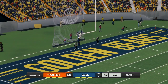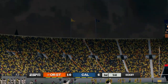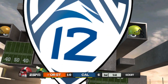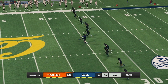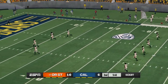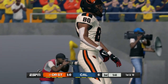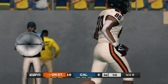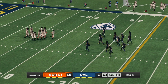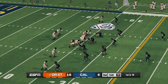The kick is up, and he's got it. Wilson has the ball set, and he looks ready to kick this one deep. Excellent kick. And it goes into the end zone, down for a touchback. In a game that's this close, you can't afford to waste possessions. Oregon State is up by four.